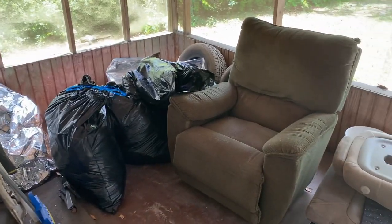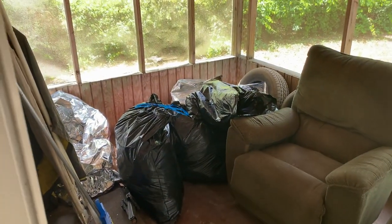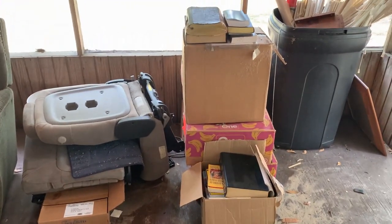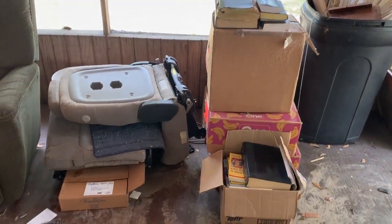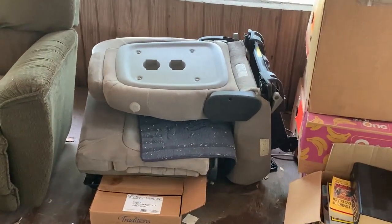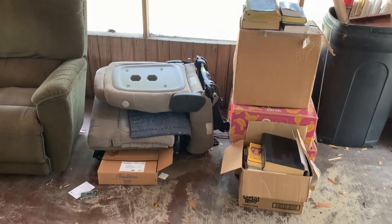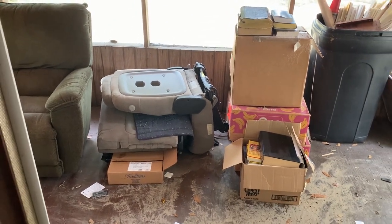The furniture did not belong to the tenant. It belonged to the house. But we bagged up his clothing and all of his personal papers and books here. And those are car seats out of his car. So we're going to see that he gets those back. And with that, we're going to conclude the task for the day.